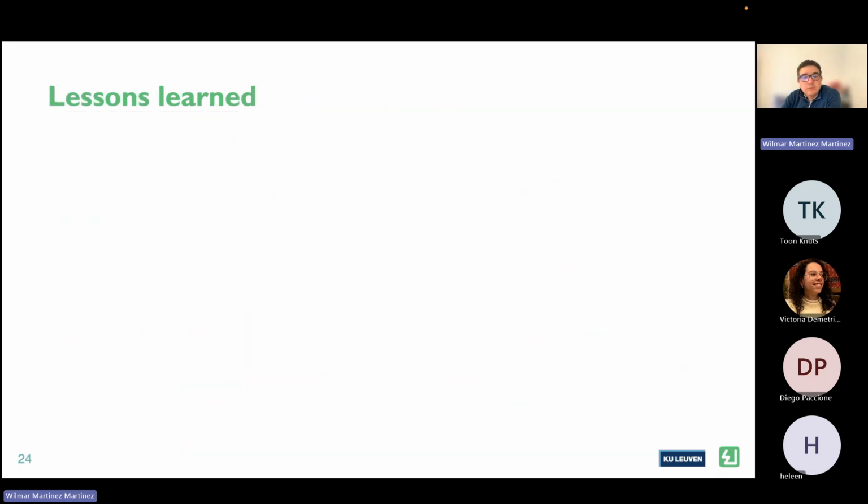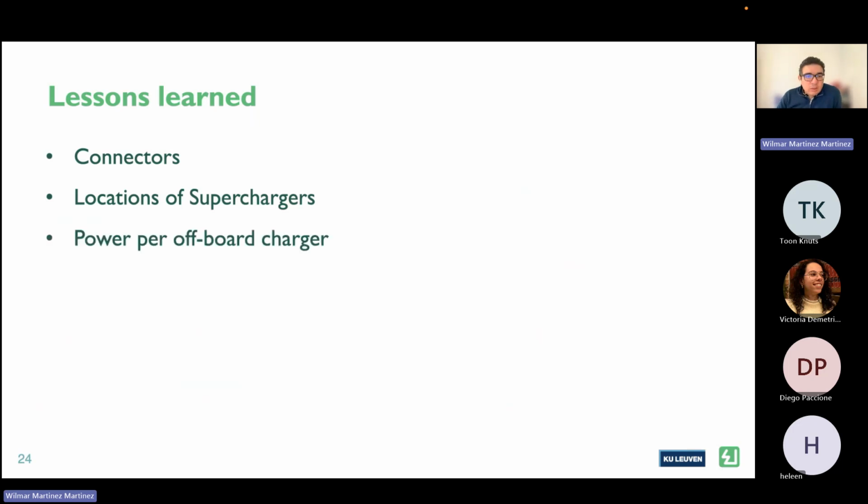So yeah, lessons learned from this exercise. I was doing this exercise from last year. It's actually for those countries that have not selected a standardized connector to do so. Also to check the location of superchargers, like for instance these Tesla superchargers or any other fast chargers, 50 kilowatts to 350 kilowatts and more. If you see the plans of Tesla, it is actually to have superchargers even in the range of 700, 800 kilowatts of rated power.